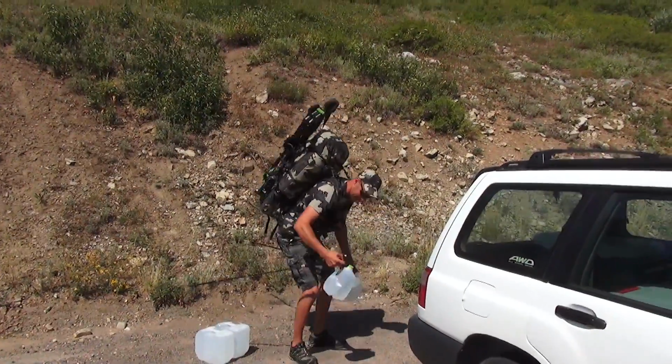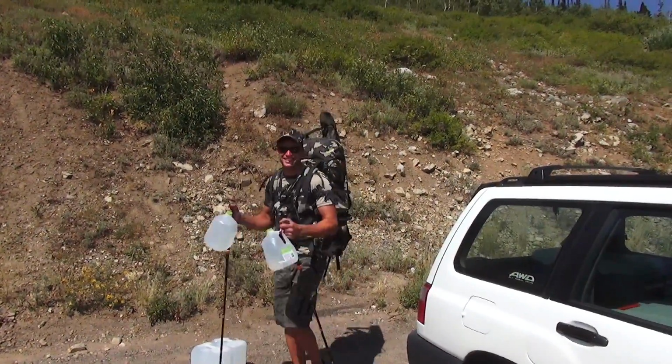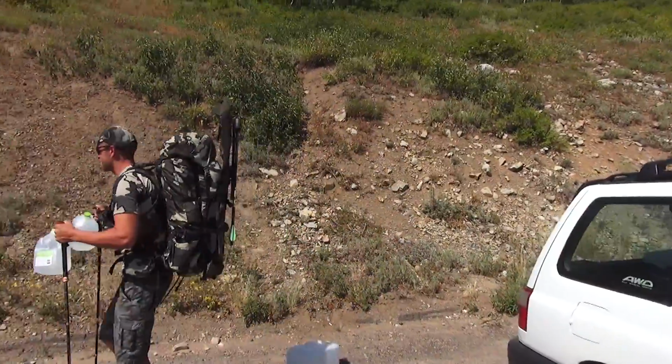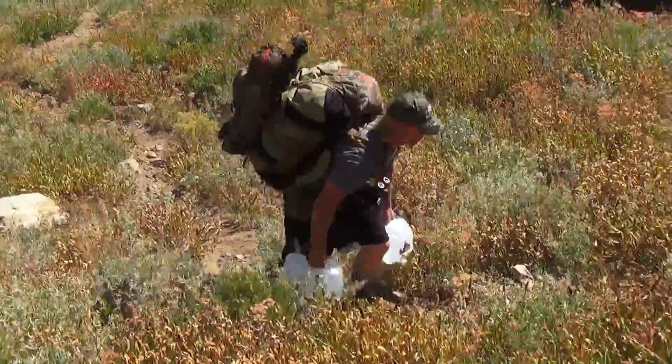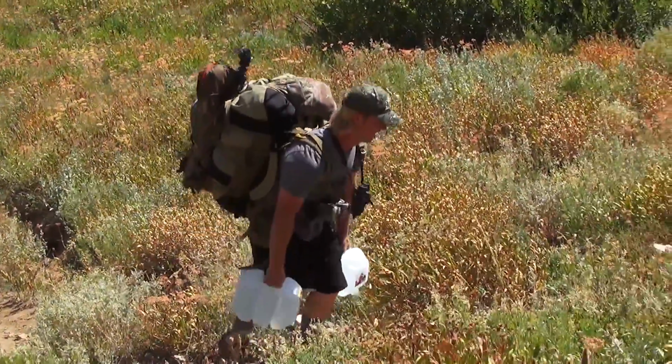I'm going to try this trick out. I don't know, I just came up with this. We'll see how it works. They're going to be slapping me in the back the whole way up. Between Tom and I both, we're packing 10 gallons.